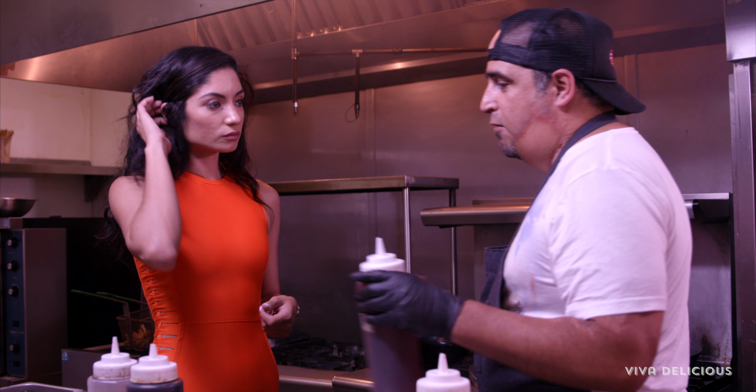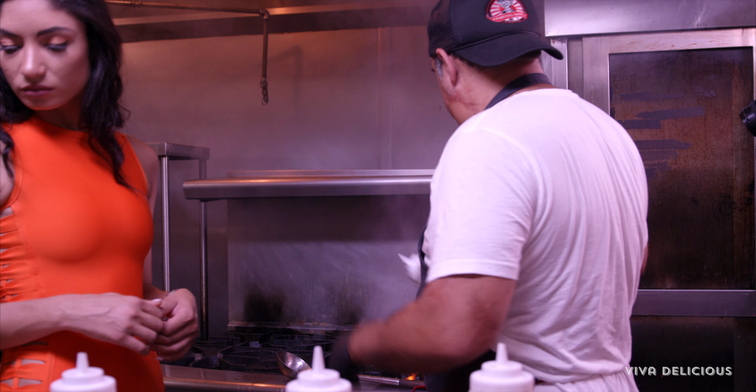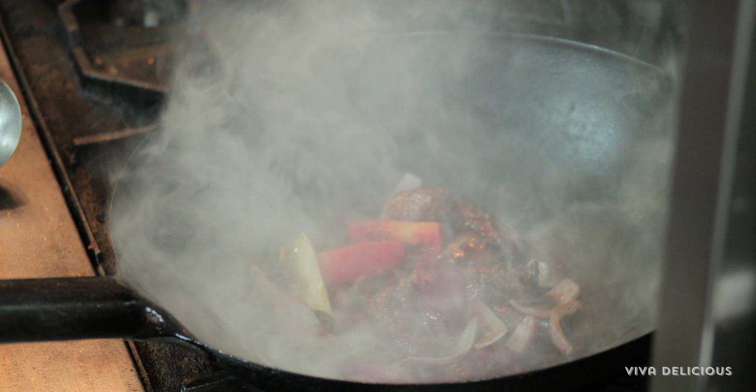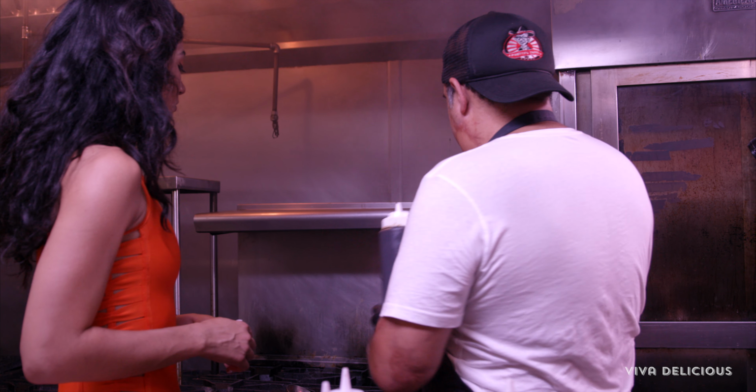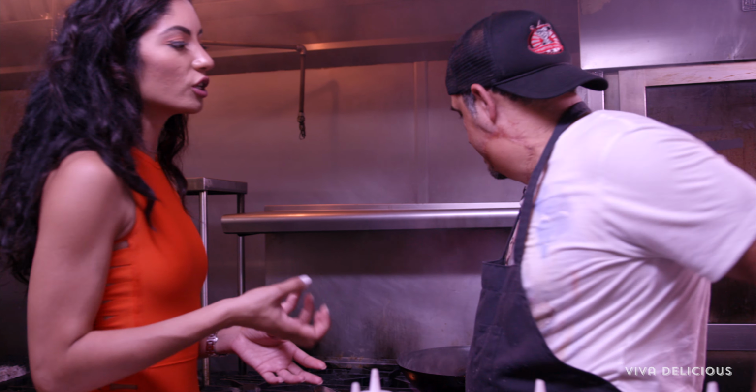And now we start with the liquid process. So we have a little red wine vinegar. Give that a quick little toss. Now we got a little soy sauce. And now we got a little oyster sauce. It's the first time I see Lomo Saltado being cooked in soy sauce.